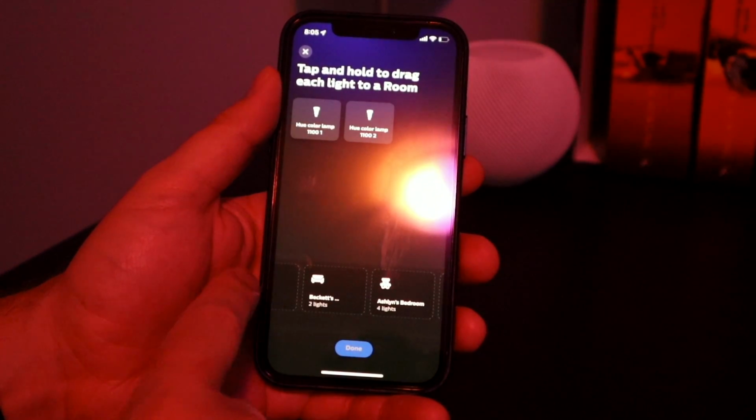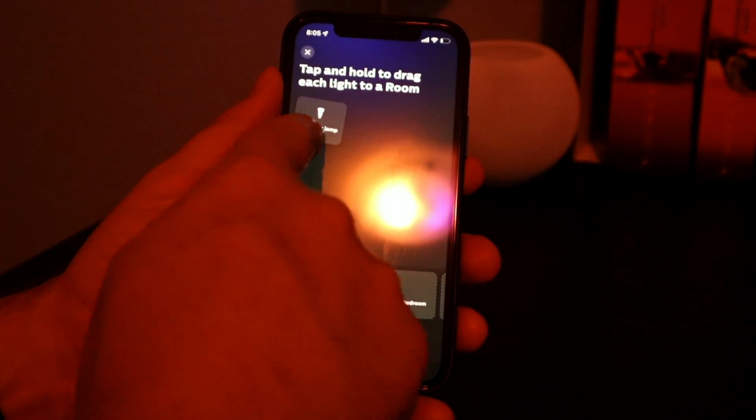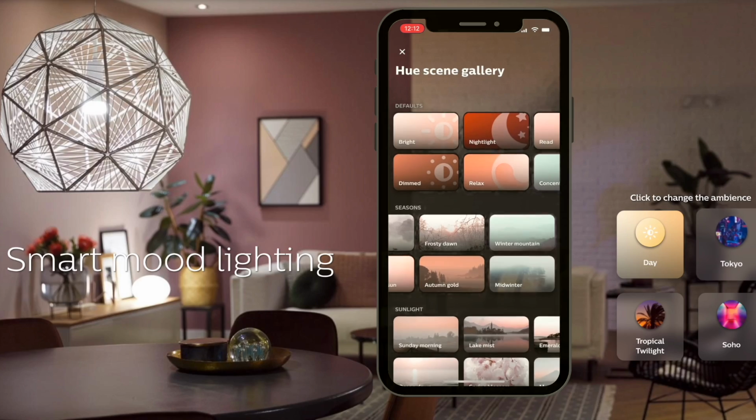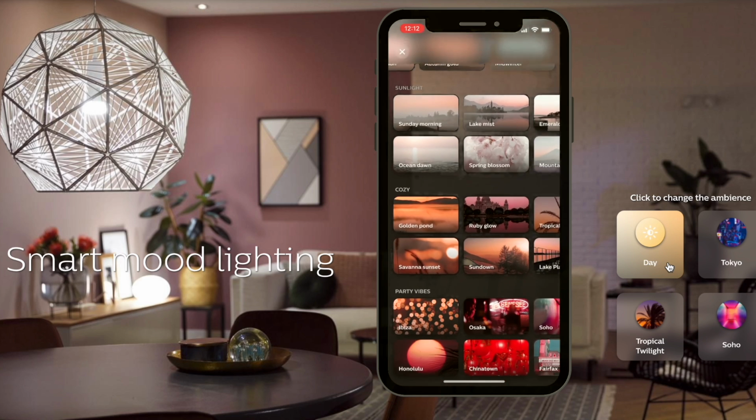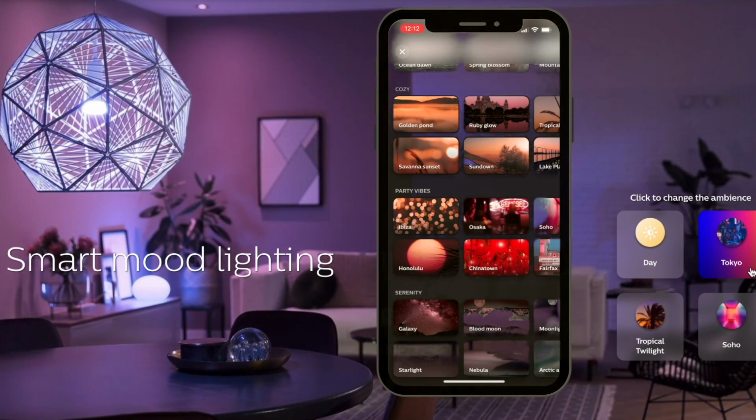Finally, once each of your new lights has been configured, you can move it into a new room simply by dragging the light to the desired room. There's also some really cool new scenes available to you in the Hue Scene Gallery. This is especially great for rooms with several Hue lights. Okay, now let's test out these new lights.